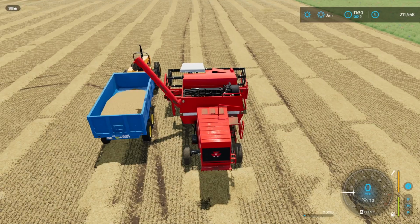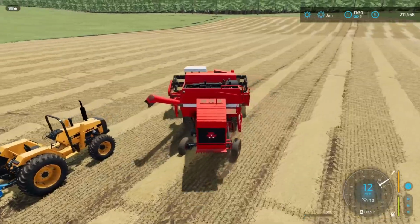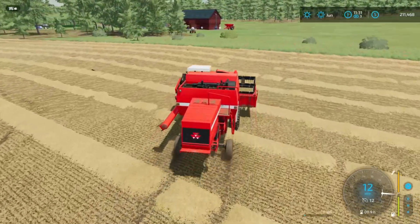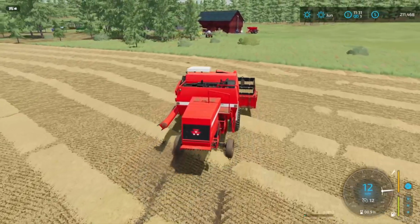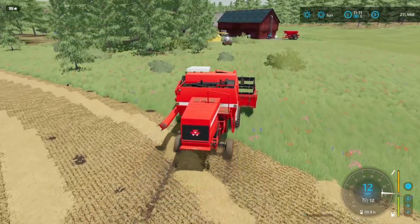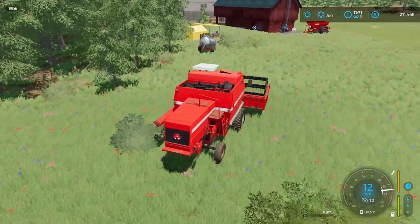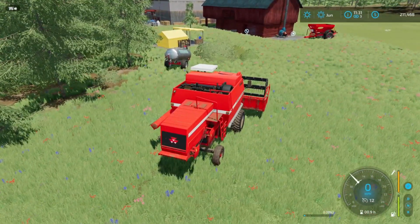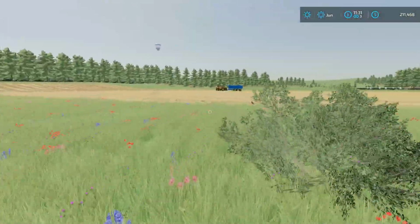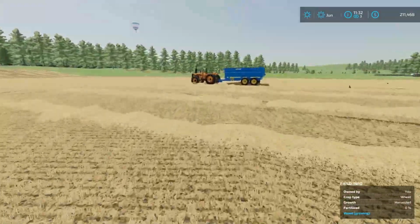With that information, we'll be able to know how much wheat we need to feed the chickens for a year. That's the idea. We want to get chickens, feed them, and know how much we need to feed them, and that mod will make it easier for us. All right, let's fold this up and take this to the silo. We'll look at the silo and see what our total is.